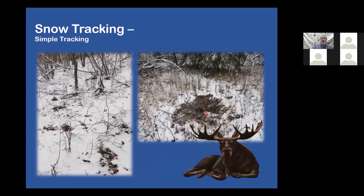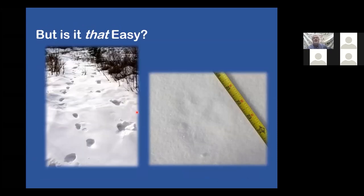So snow tracking, it's referred to also as simple tracking because you can see things happening in the snow. Like following a moose without snow is a little more complex. Following it in the snow should be considered simple because you can very easily see every track that this animal's making. And then you can see here where it's bedded down. So it's really visible, but does that make it easy?